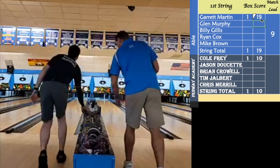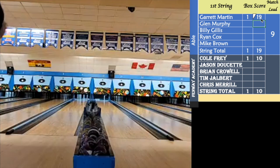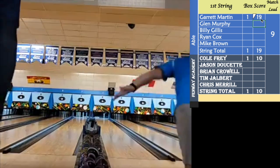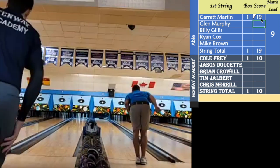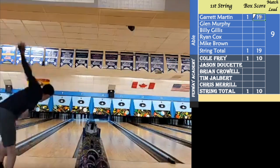And Frey punches through on the headpin. That's a spread eagle variant. There's some wood there to help. It's got the eagle wing left, and then it's like the 3-10 on the right. The 6 fell down and laid across as Martin is good on his second spare.